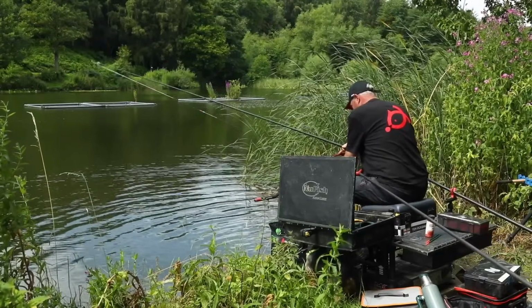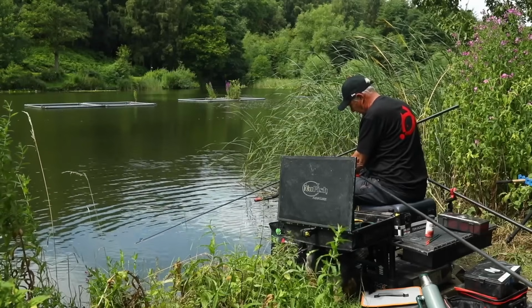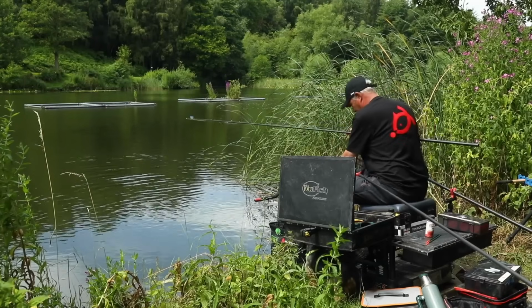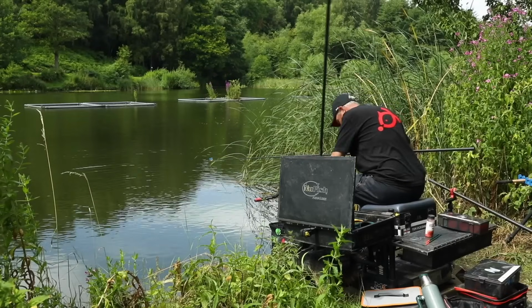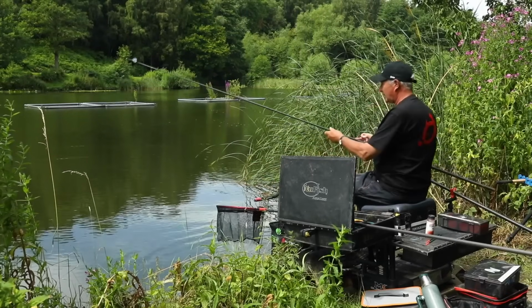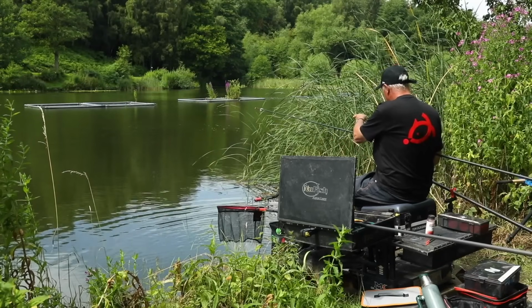I can't pick it up, it's a good 3 pounds. One of the biggest I'd have ever caught, to be honest with you. I don't want to pick it up, look at that. Wow. First chuck. Oh my goodness, right. Let's do it again.